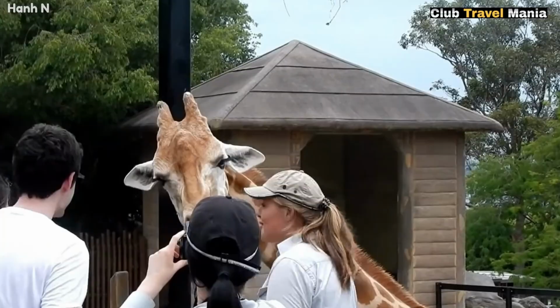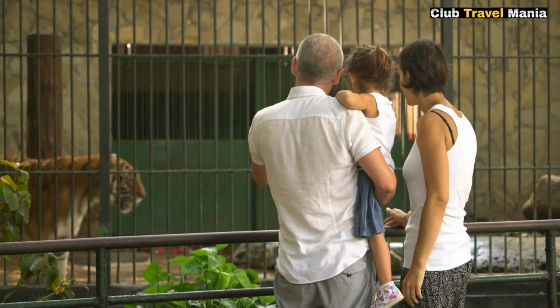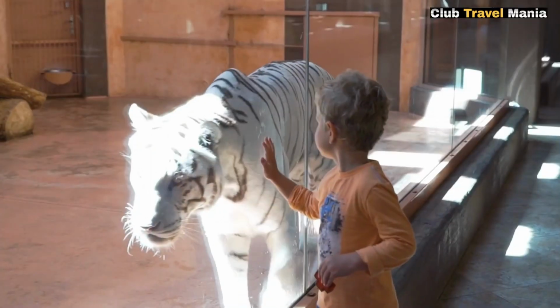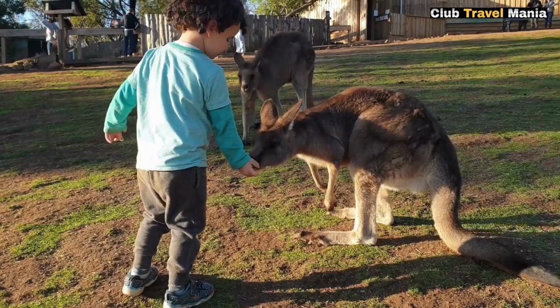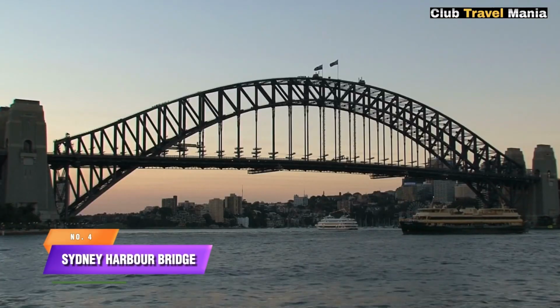With a cable car ride, interactive exhibits, and up-close animal encounters, it's an experience that's sure to be memorable for visitors of all ages. Don't miss the chance to get up close and personal with koalas, kangaroos, and other iconic Australian wildlife. Number 4, Sydney Harbour Bridge.